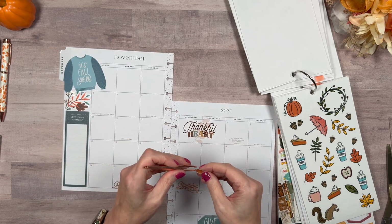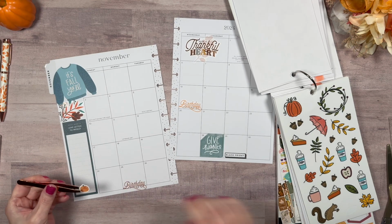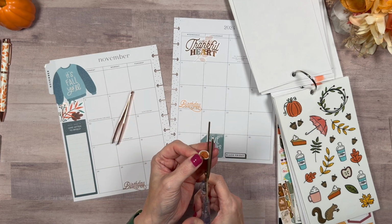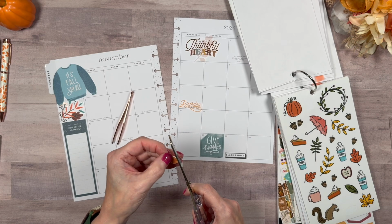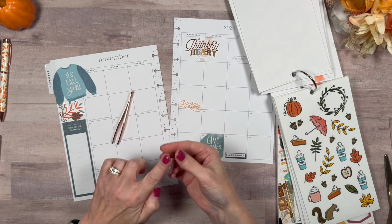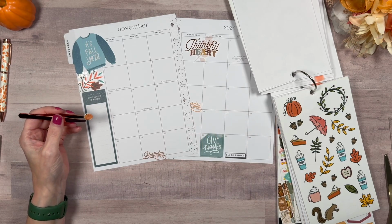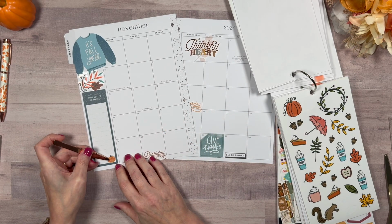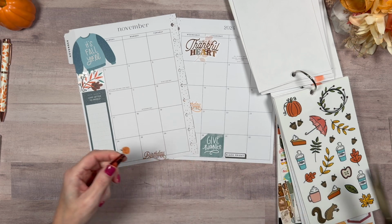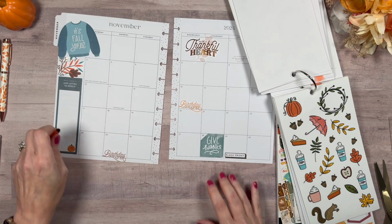All right, and then I'm going to get a little pumpkin down here. Because, oh, why not? And actually, I'm going to fussy cut around it. All right. So, you know, that's another tip. Don't be afraid to make your stickers work for you. If it's not working for you in a certain area, cut it down. That is cute.